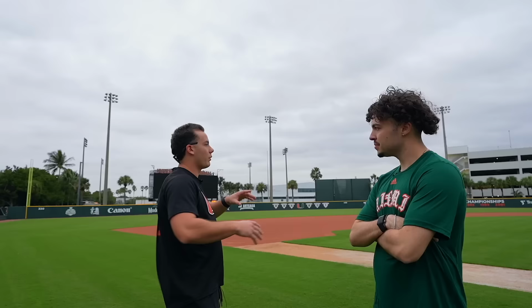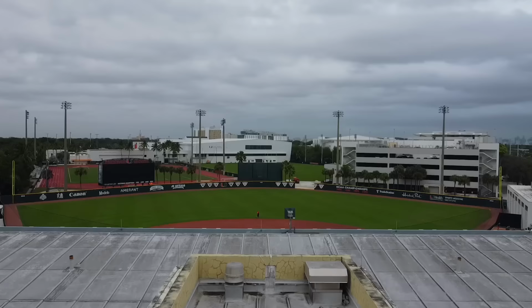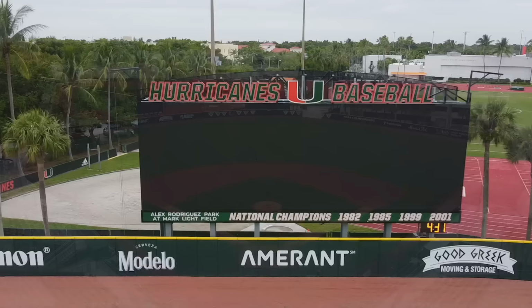That dugout, we just got on it two, three days ago. One of our ground crew guys sleeps here sometimes. That's awesome. That's how dedicated we are here. I love it. The palm trees in the back, the parking garage, the football facilities over there. And that scoreboard is insane. Nuts, it's huge.